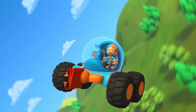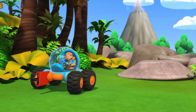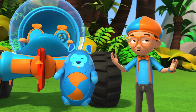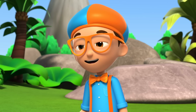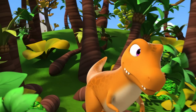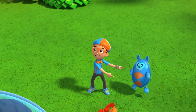Going back in time! The Blippi Mobile is ready for adventure. That's right, we're in the Cretaceous period. Millions of years ago, when the Earth was filled with dinosaurs! Hey, it's me, Blippi, and this is Debo.